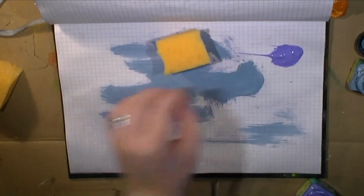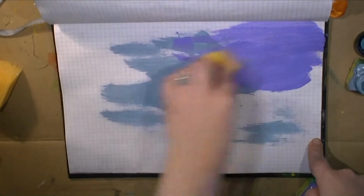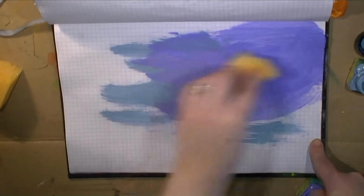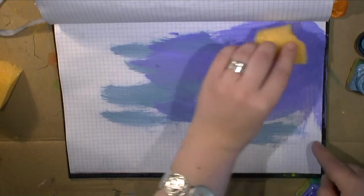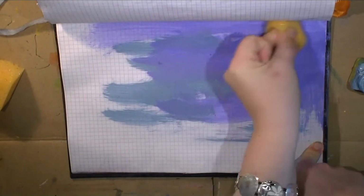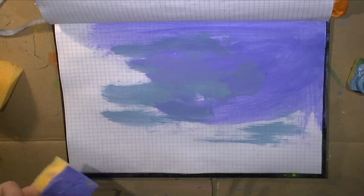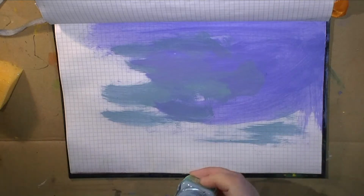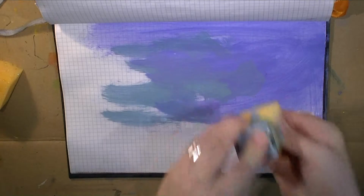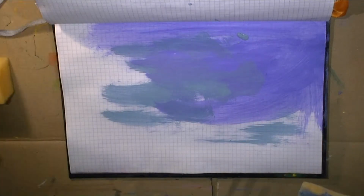So here's my attempt at that, and I'm just going with acrylics straight in, no brushes today, only sponges. I started with Bavarian blue and now I'm adding a lavender. And these little glasses of color are ones that I want to finish up, so that's why they are in my color spectrum, so to say.